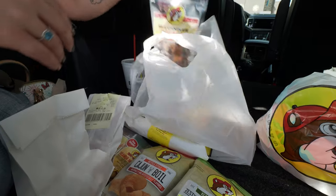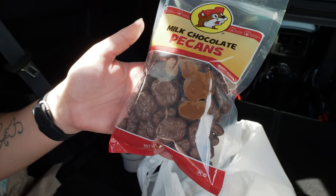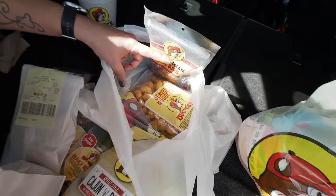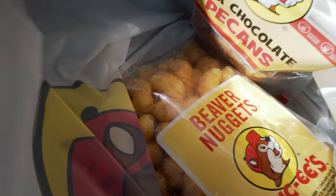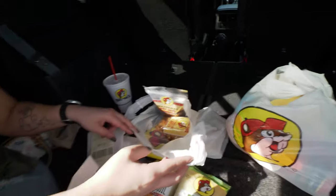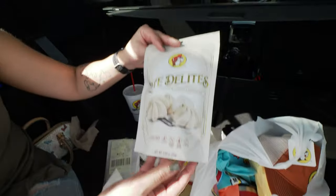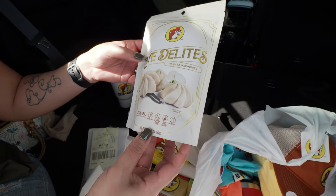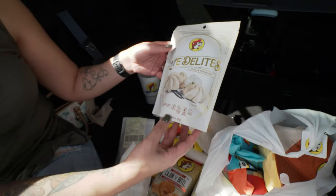Uh-oh, are these melting already? Oh dang. Forgot about these. Those are already melting. It's so hot. These milk chocolate pecans are already melting. Dang. And then there's a bag of the Buc-ee Nuts. They're not nuts, right? They're like puffed somethings. Yeah, we'll find out. I'm not even sure what they are. So that's that bag. Okay, next bag. Got some goodies for our family. So this is Light Delights vanilla meringues. There was a bunch of different flavors, but we decided to get the vanilla one.